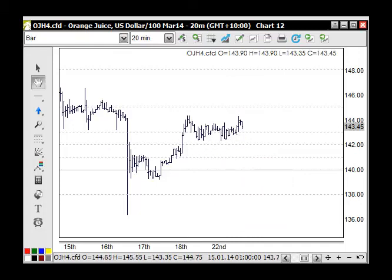All right, well, that's it. So not a real lot happening in the commodity section, except for silver and gold on the downside, and of course wheat there, but you're probably better off going for the silver or gold.